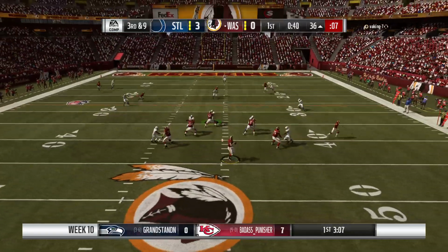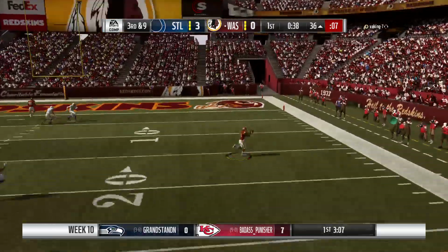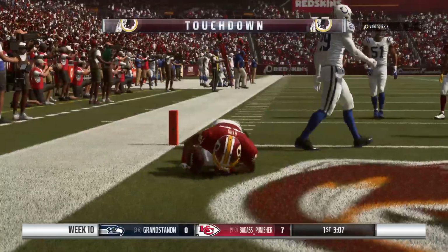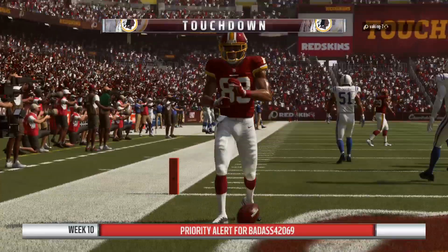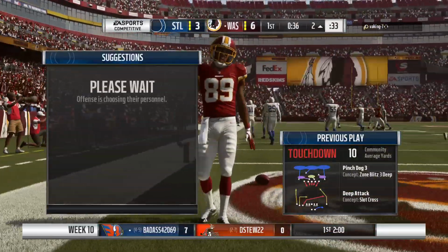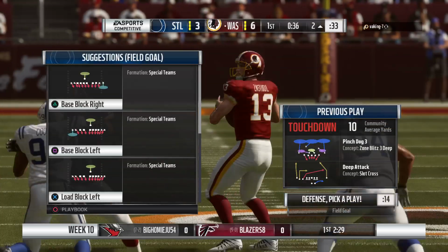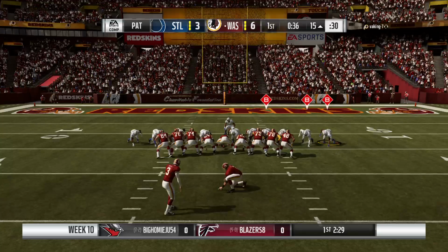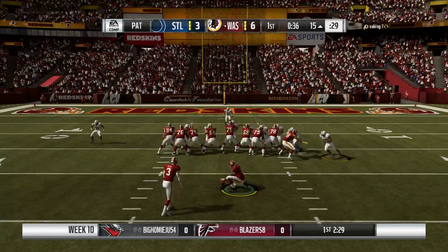They'll look to throw here. On the crossing route, complete. It's Bird. And he is into the end zone for a Washington touchdown. As his guys are in for 6. And the Redskins have taken a first quarter lead. Dustin Hopkins on now to add the extra point.